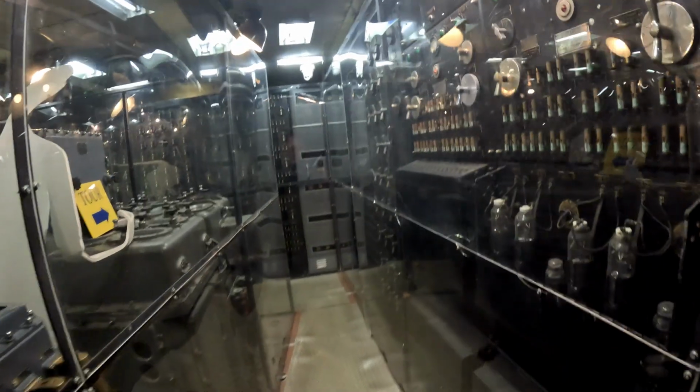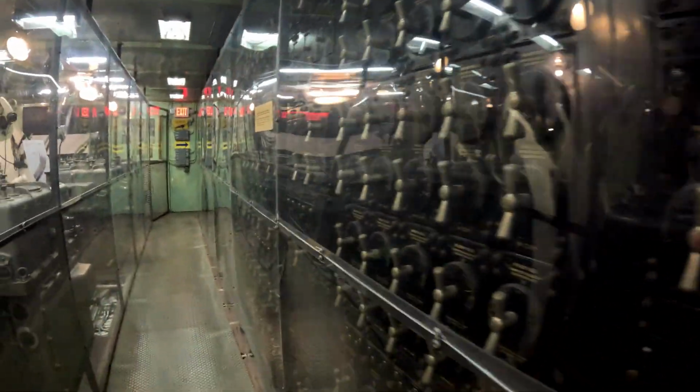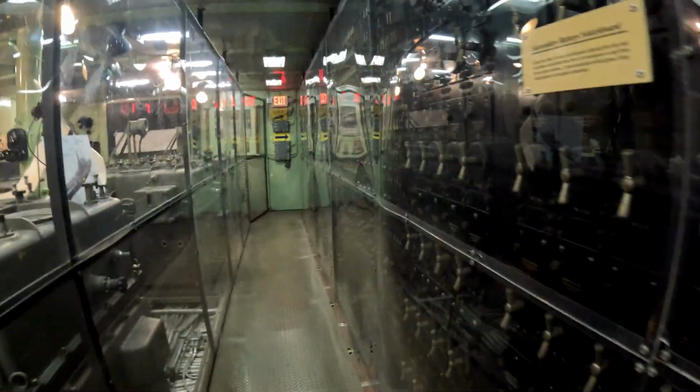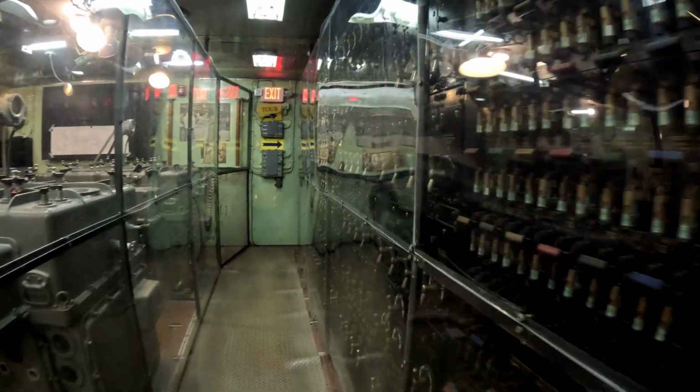Look at the size of these computers. See the fuses? This was state-of-the-art in 1941. It's computers this size and larger that broke the German Enigma code for their U-boats.